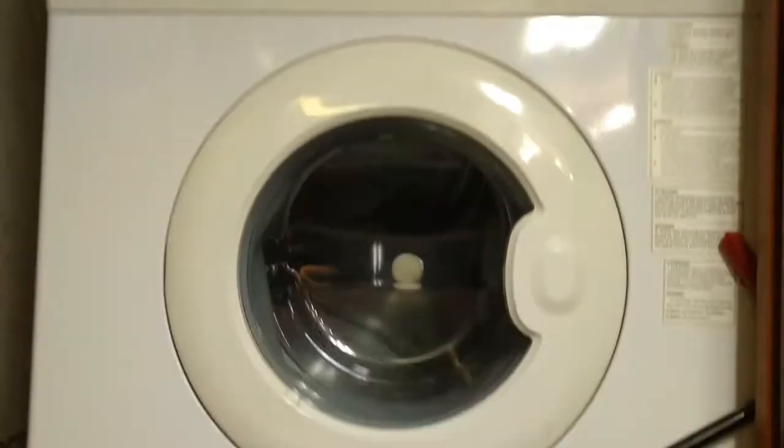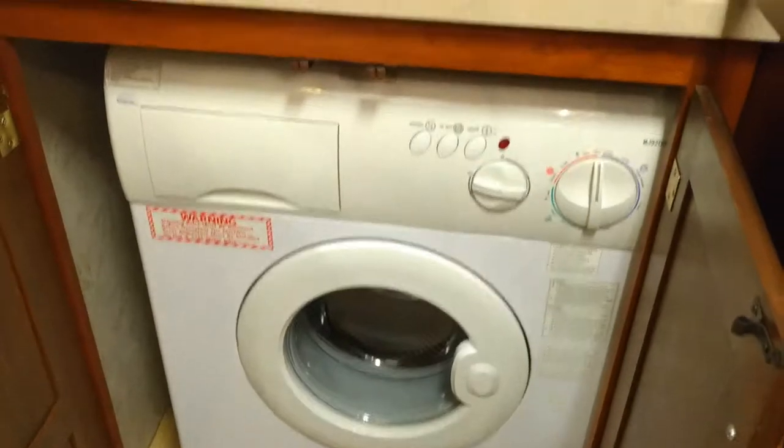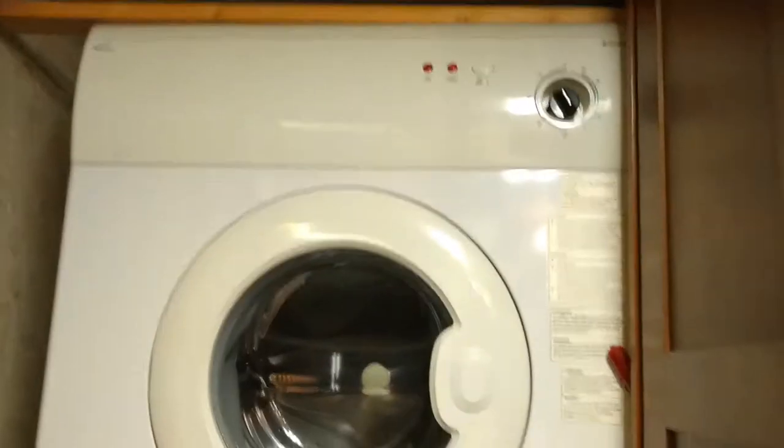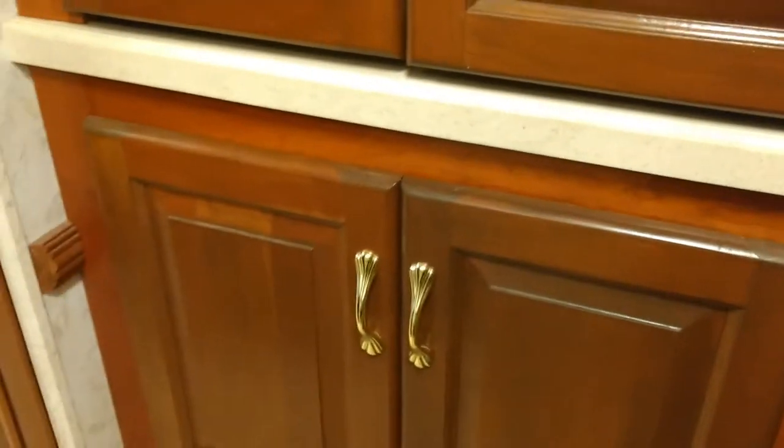And we move back into the bathroom. These cabinets here, the top holds the dryer, and then the bottom has our washing machine. And I've used these quite often. I like to use them if we wash every day. We can use them without having to make a trip to the laundry at the campground, which is much easier.